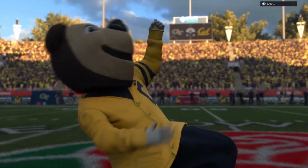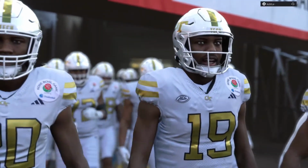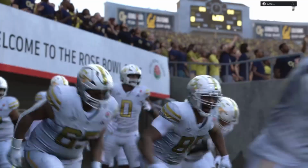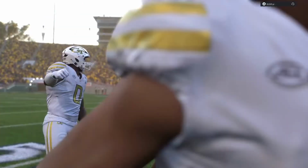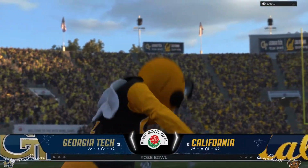Welcome to Pasadena, California, and the iconic Rose Bowl, presented by Prudential, part of the college football playoff. As we'll see the runner-up from last year's national championship, the Georgia Tech Yellow Jackets, taking on last year's national champions, the California Golden Bears. For EA Sports College Football, I'm Chris Fowler with Kirk Herbstreit. We are almost there. Time to find out who'll be headed to the national championship game.